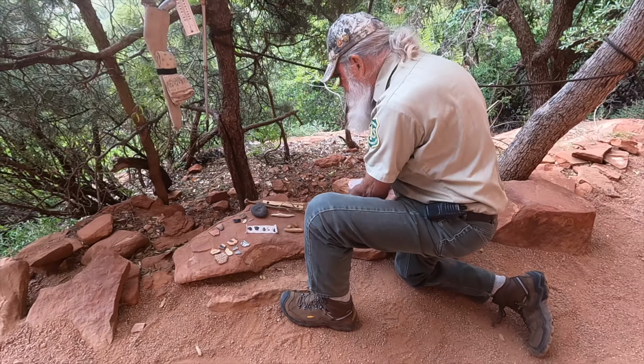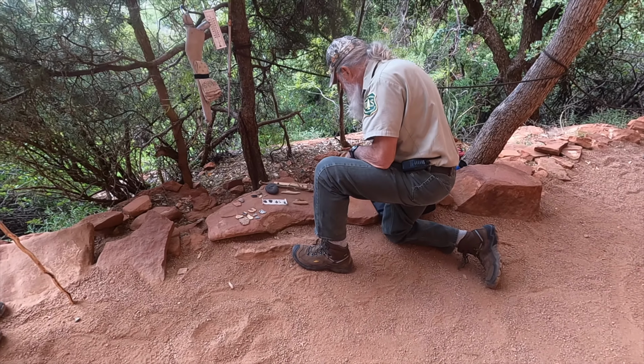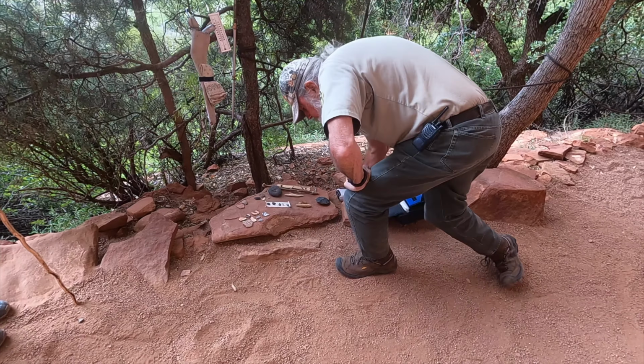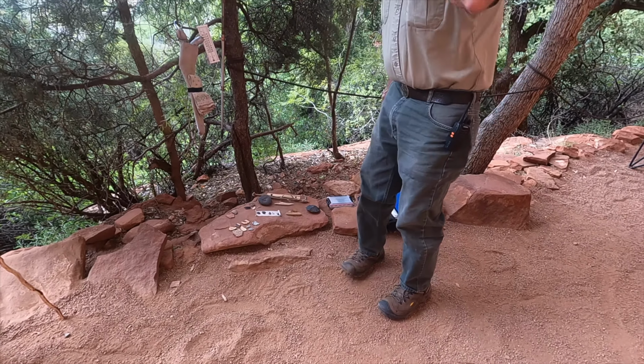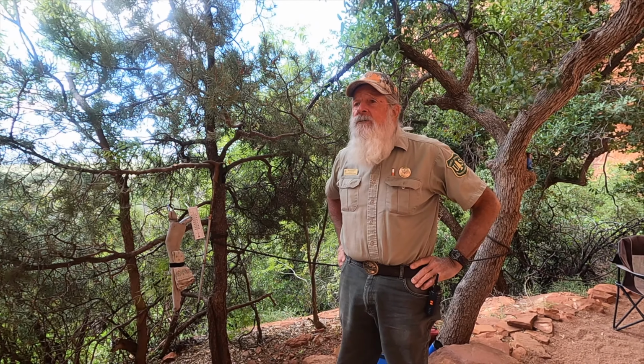Period. So these dwellings were built in 1100 AD. They're 900 years old. These are original structures. They're not rebuilt.